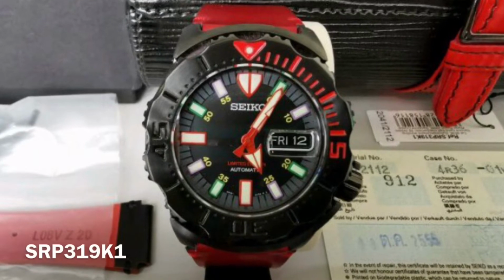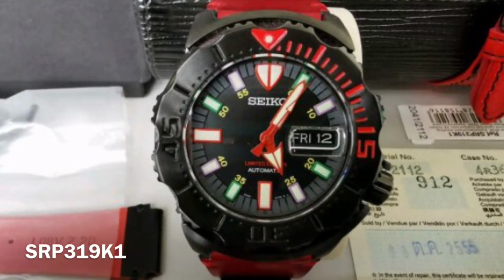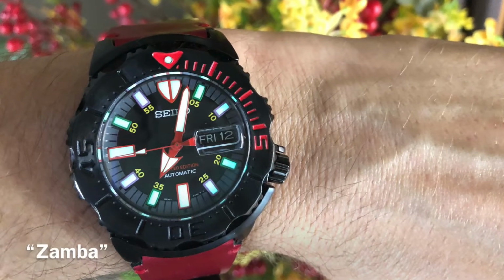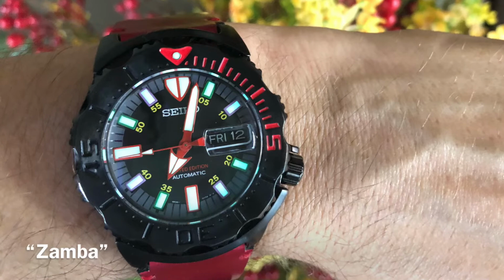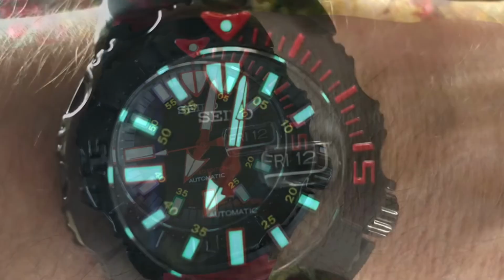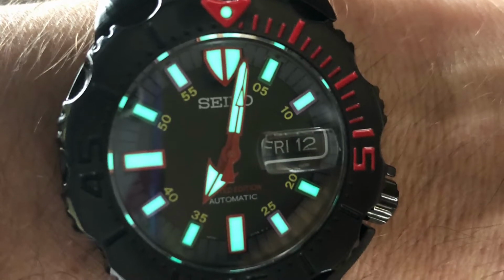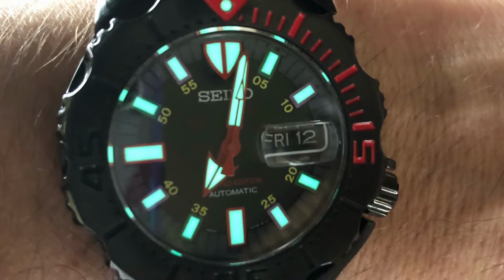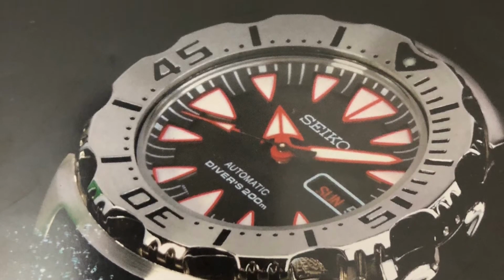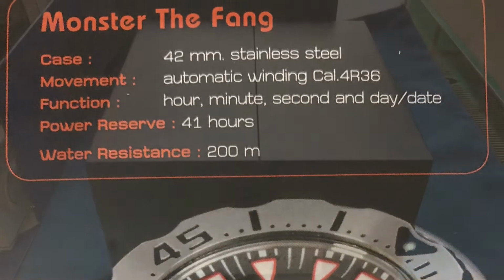The next Monster came in 2012 and was limited to 2,112 pieces. It is the Samba Carnival inspired Zamba edition. This is the first generation model to feature the upgraded 4R36 movement, which would become the standard movement found in the second generation of Monsters. By mid-2012, the first generation of Monsters had been replaced by the second generation with the release of the Fang.